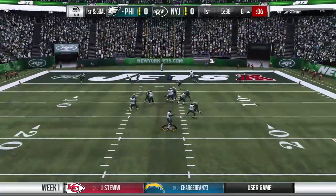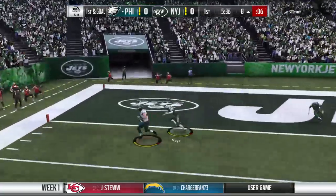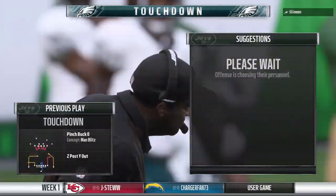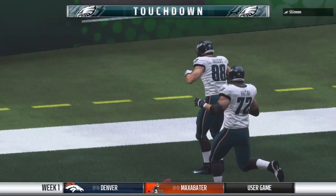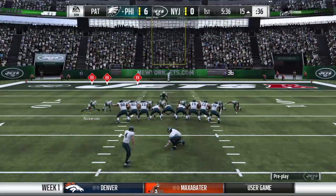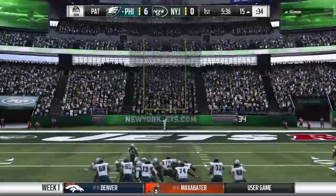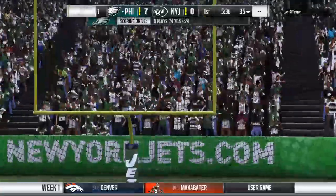To throw, it's Wentz. This is caught. And he'll take it into the end zone for an Eagles touchdown. Dallas Goedert from 8 yards out. And the Eagles drive right down the field and score on the opening drive.